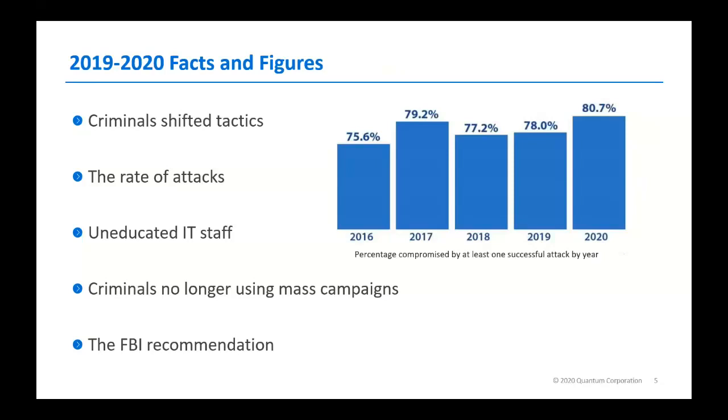Another point I want to bring up is uneducated IT staff. One of the barriers to establishing an effective defense is IT staff who are uneducated on ransomware. In many cases, they were unable to identify and safeguard their networks. There is also low security awareness among employees, and education is essential. I understand that this is a big ask, because you have to continually defend your network from these various attacks, and it only takes the hacker one successful attack.